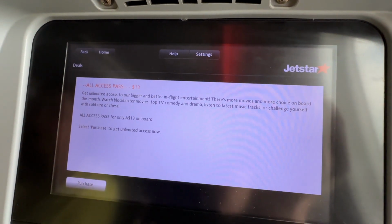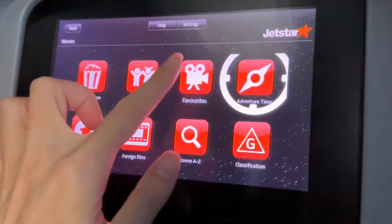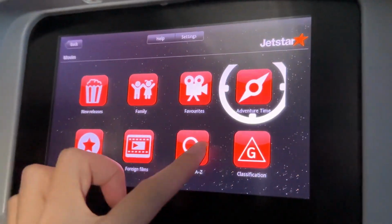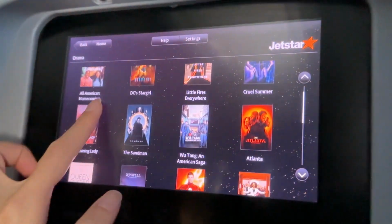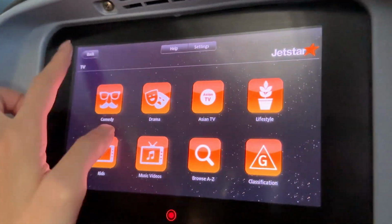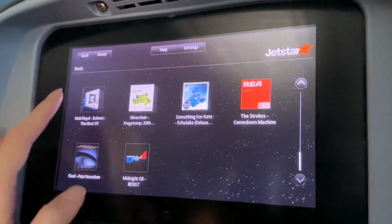There are IFE screens for each seat. However, you will have to prepay or pay on the screen to get access to the entertainment options, costing $13 for the full flight, with all the movies pay per view. I didn't find the selection substantial enough to make me want to pay the $13. The in-flight map was also not working, showing us on the ground in Narita.